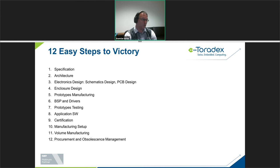Then you will need to test these prototypes. Very likely you will find some issues, or at least there will be an opportunity for improvement. And you might need to do another one or more design rounds where you would go back, hopefully to step three, make some modifications and so on, going through steps 3 to 7 again.